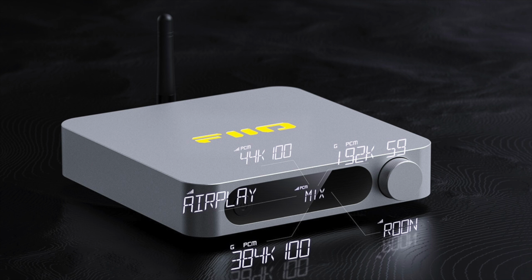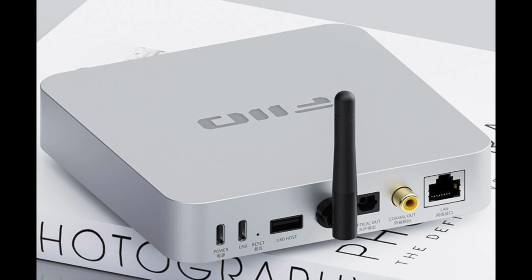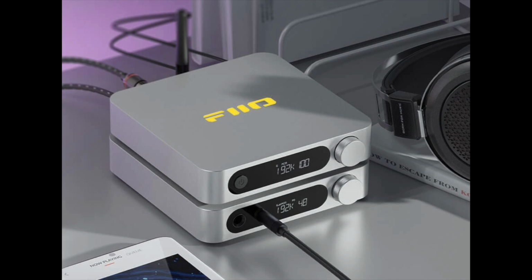The SR11 supports AirPlay and is Roon ready. It offers dual-band Wi-Fi, Ethernet, and supports up to 32-bit 768 kHz PCM, of course, plus DSD256. The SR11 includes an LCD display screen, aluminium body. You get digital cables and power cables in the box as well.